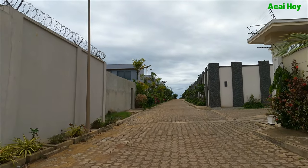But there's actually something that I've noticed. I don't know if you guys have noticed it. Most of the structures here, especially when it comes to the fence, they always have high fences. Their fence here is very, very high.